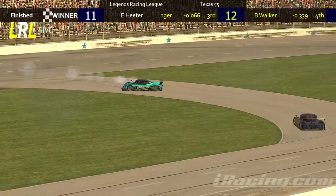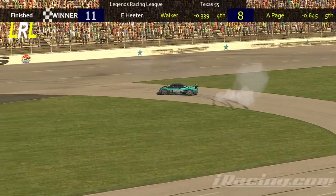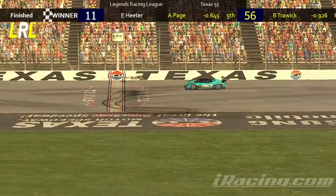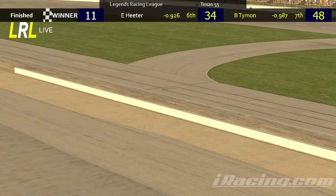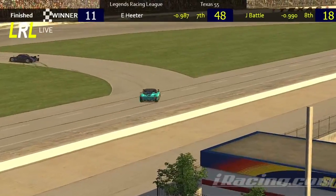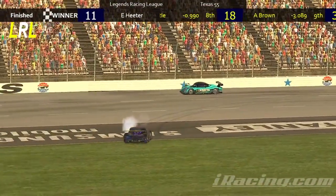He's gonna go on the Legends Oval with his burnouts. That's what he's been doing the past few races, going on the Legends Oval. As Amir Page is taking the Legends Oval, Eric Heater's doing the same. I think he blinked right there for a second. So we'll be right back for post-race interviews.